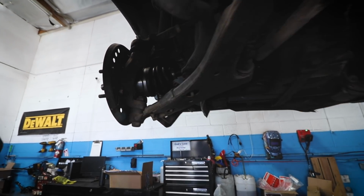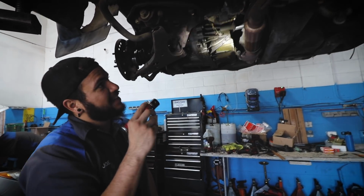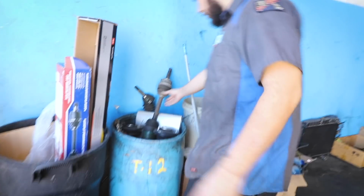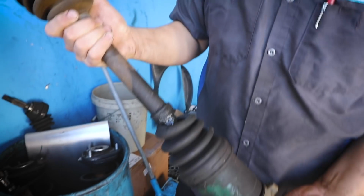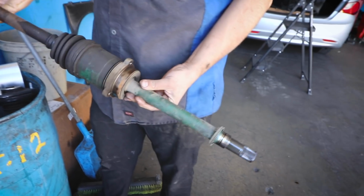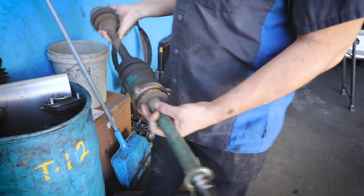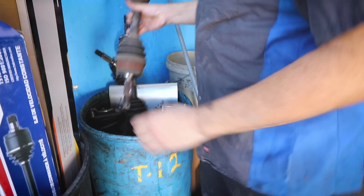The old ones are in my metal bin there that I get picked up for recycle every week or two. Yep. And this is one of them. If you see, the boot's completely separated there. Yeah. So it's going to lose all that grease inside of there. This is the passenger side one. Yep. That's the longer one. And then this is the driver's side one.